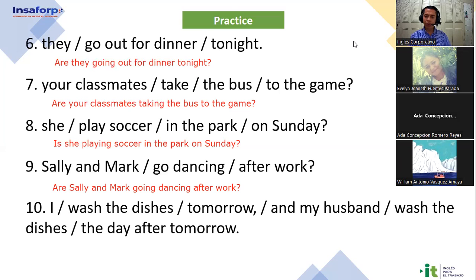I will help you. Number 1 is not a question. It's a sentence, right? Okay, let's begin, Ada. What is the subject? No es pregunta. Vale, le voy a ayudar. Hay dos sujetos. Ajá. ¿Cuál sería el primer sujeto? Vamos a ver. I am. No, no, wait. Washed. Le falta un sujeto.